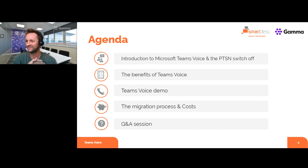Holly, who's back with us, is going to do a demo. She's going to take you through what Teams Voice actually looks like. It's incredibly simple because it's a number pad in Teams, but there's lots of other features like transferring calls. Holly will also give a demo of the back end and how you can do administration, change users around, and change hunt groups. I'll talk about how to actually make it happen and what the costs are from a non-profit perspective as well.